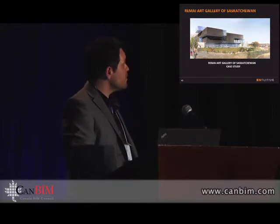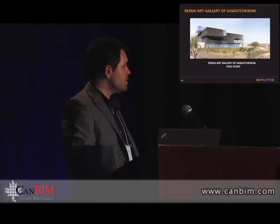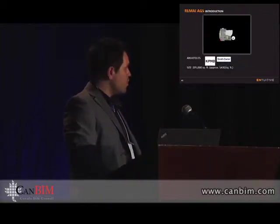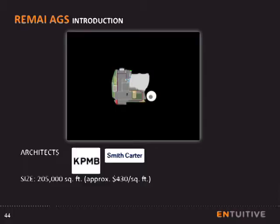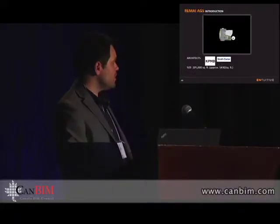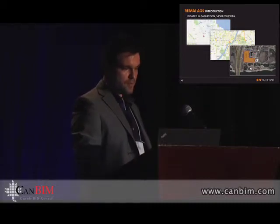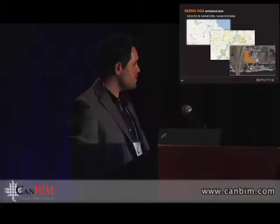Okay, so the next case study, it's the Remai Art Gallery of Saskatchewan. It's a project we've been working on for about two years now. It started in January of last year. This is just a quick fly through to give you an idea of what it looks like there. The architects are KPMG and Smith Carter. It's about a 205,000 square foot, four-story art gallery. It's located in Saskatoon, right on the waterfront. That's the space there.